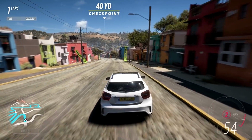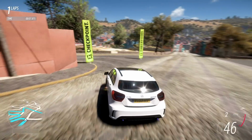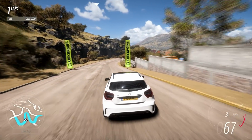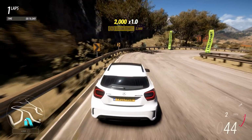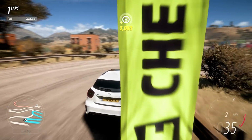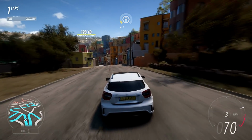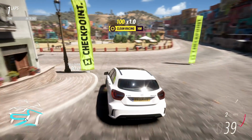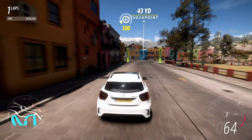2013 model, this one. We have more power than the Focus, 355. It's actually lighter as well, which really surprised me. 3,200 pounds. I would have expected the Mercedes to be the heavier of the two. However, that is not the case. In many ways, similar to the Focus. They're essentially doing the same thing. High power, all-wheel drive, similar sorts of weights.